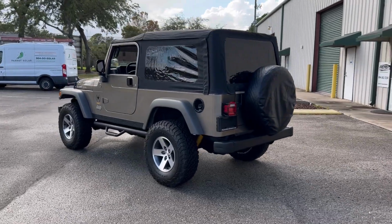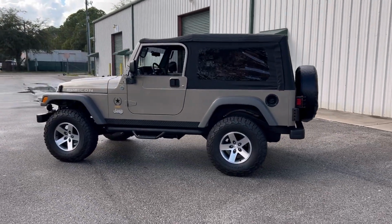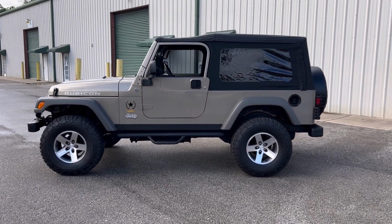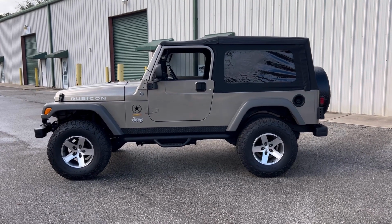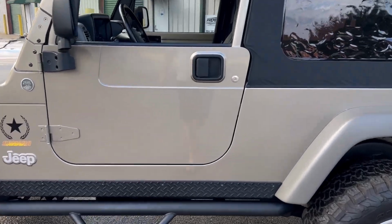Very special Jeep. I encourage you to do some research. This has been referred to as the Holy Grail of LJs. So you've got a lot of stuff going on here. You've got a Rubicon, you've got a Sahara, you have an Unlimited, also known as an LJ. A lot of neat things, a lot of extras in this Jeep.